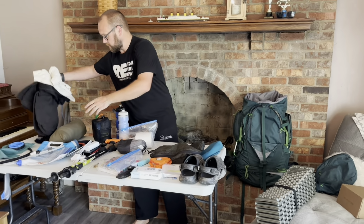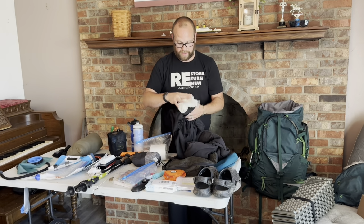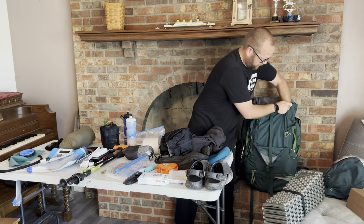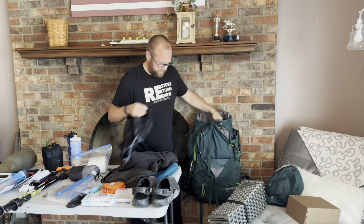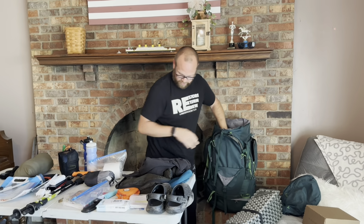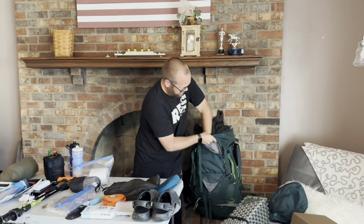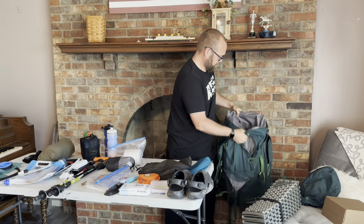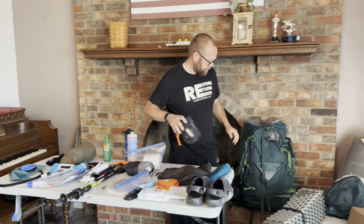So clothes-wise, I usually will throw those in next. I don't put them in a lot of bags because I want them to fit in between all the little tight nooks and crannies that are left over in here. So then you just kind of shove them to the bottom. If you try to put everything in stuff sacks, sometimes it's harder to load and you end up with a lot of empty space inside your pack.